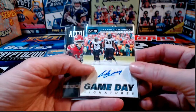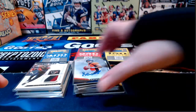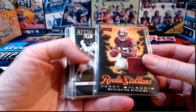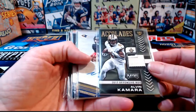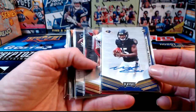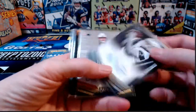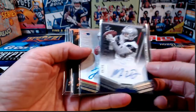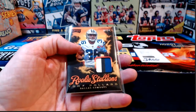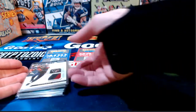Campbell Jags autograph to 75, Tyreek Hill relic, Kansas City Chiefs, Locke autograph, Broncos, McLaurin relic for the Redskins, Kamara relic numbered to 50 for the Saints, Marquise Brown autograph, Ravens, Caleb Wilson autograph, Cardinals numbered to 50. You have a Mike Weber autograph for the Cowboys, Jarrett Stidham autograph, Patriots, Jarrett Stidham relic, Patriots, Tony Pollard relic numbered to 50, Cowboys.